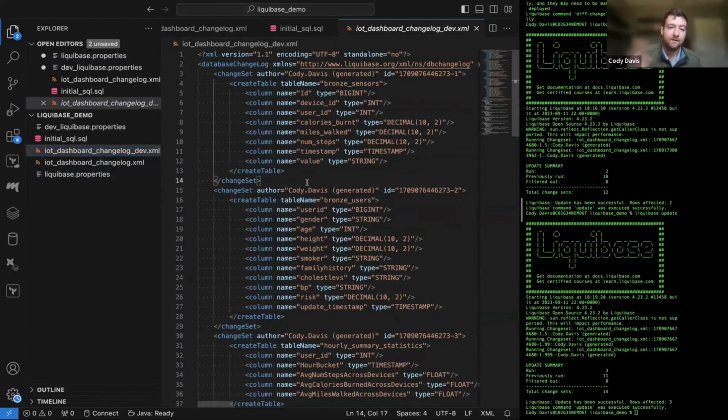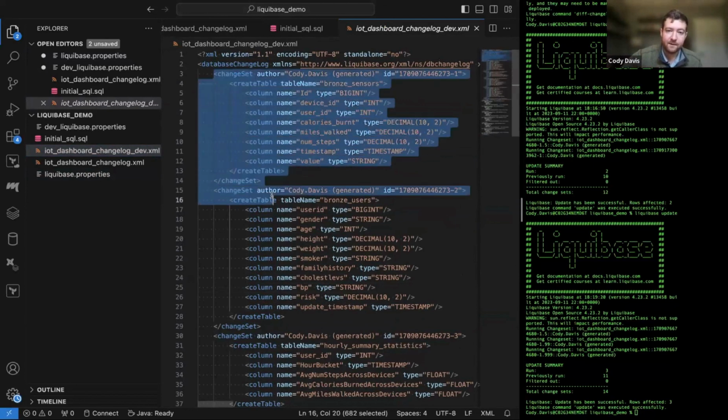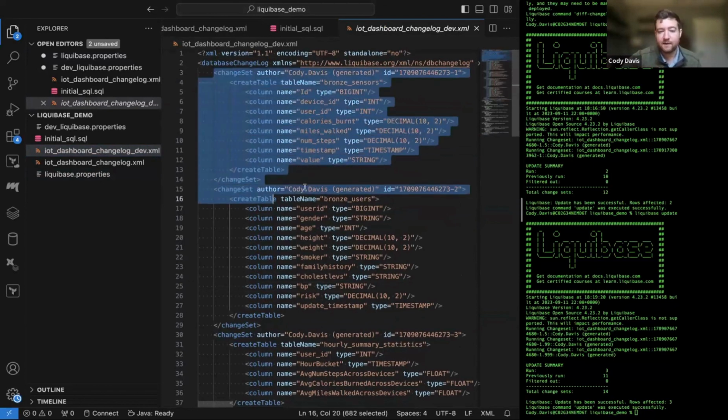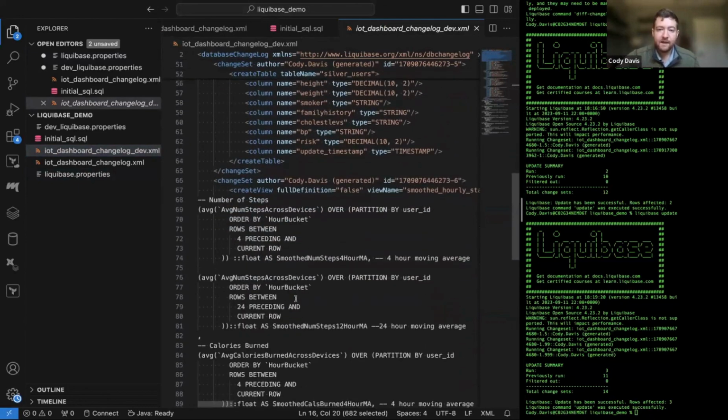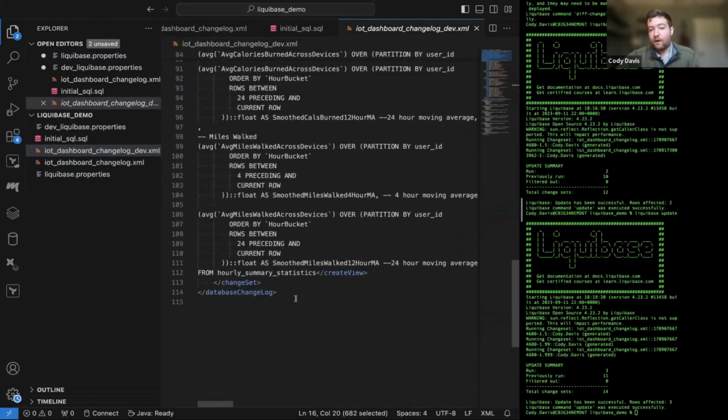A lot of new users to Liquibase ask me, I don't know XML, or I don't know how to do this from scratch. You don't have to. So this took a snapshot of our tables. It gave us the data model. It even gave us the view definition. And so we have essentially what we want.